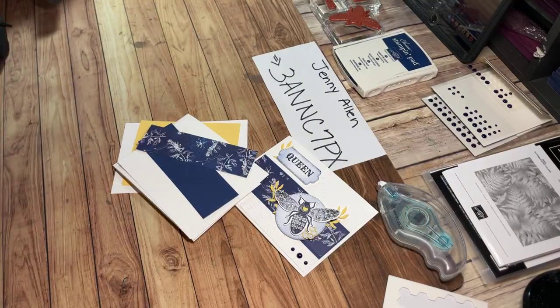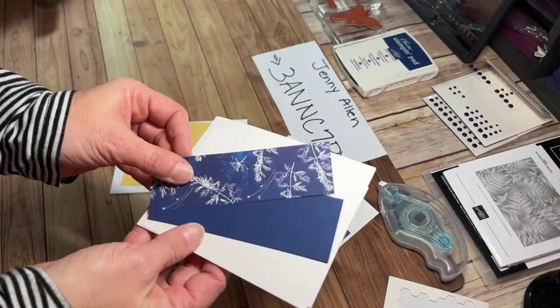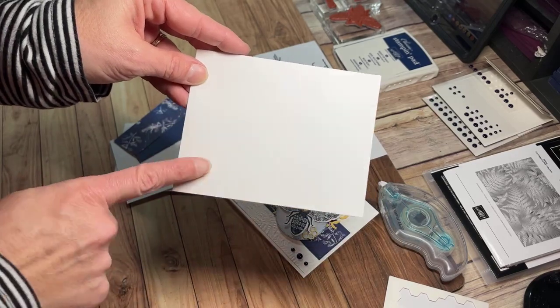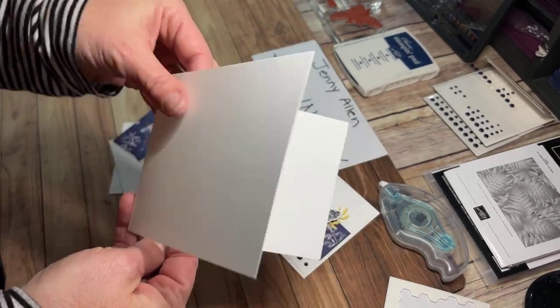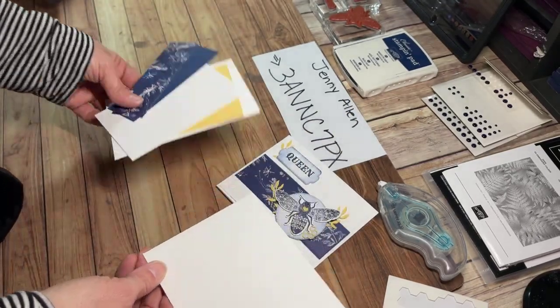So really pretty paper. It was one of my favorites, but I kind of put it off to the side because I used it so much. So I'm pulling in some Night of Navy. And then for my card base, I'm choosing to work with a thick white instead of the basic white. It just gives the base a lot firmer material to work with that way.